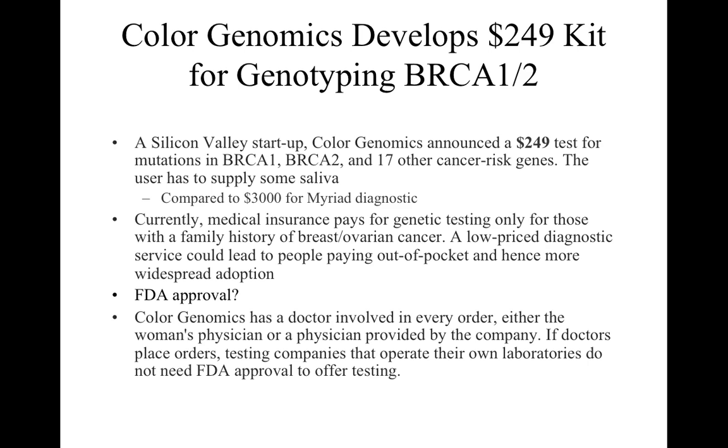Another important issue is that of FDA approval. The Food and Drug Administration, or FDA, is responsible for making sure that the drugs we use are safe and effective. They do the same for many medical diagnostics, ensuring proper accuracy. But what about consumer genetic diagnostics, where they would require Color Genomics to submit an application for FDA approval? Interestingly, Color Genomics has found a way around this.